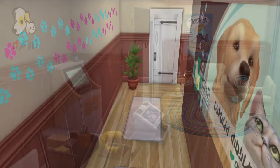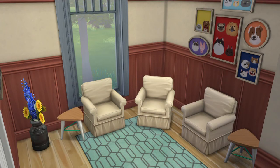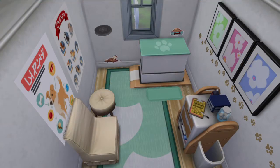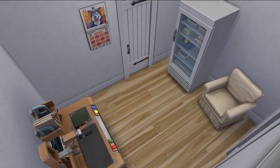It's definitely got a family-friendly neighborhood type vibe to it, I think. It can handle a few animals at one time, but it's nothing too big or too busy. I think it keeps a little bit of that small town feel. And overall, I really liked this vet office, and I hope that you guys do too.